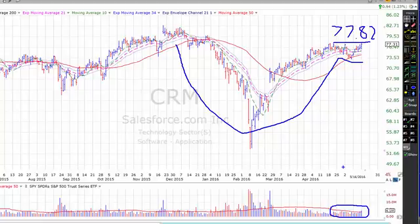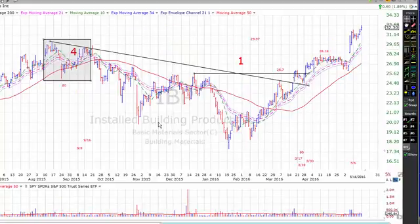That's the last stock on our watch list. Before we go, I want to take a look at two other stocks real quick. The first stock is Installed Building Products. The reason I want to take a look at this is we suggested considering Installed Building Products back here on this gap above the trend line.